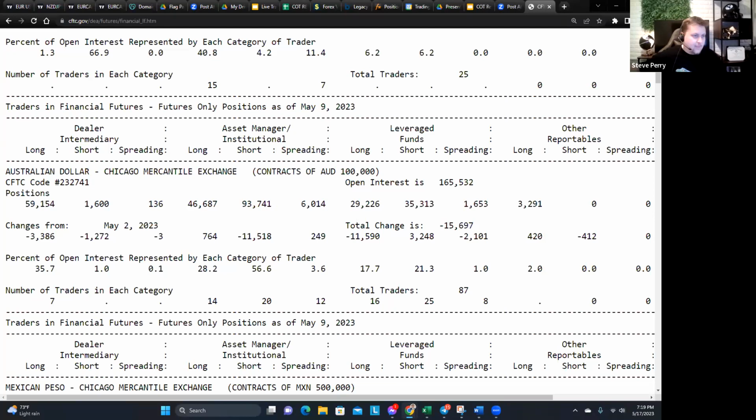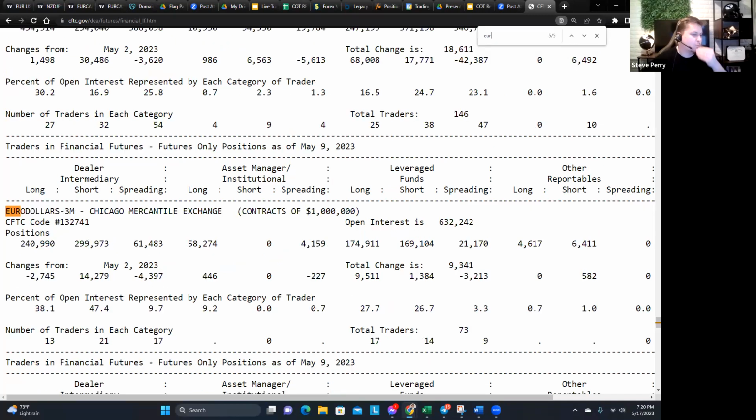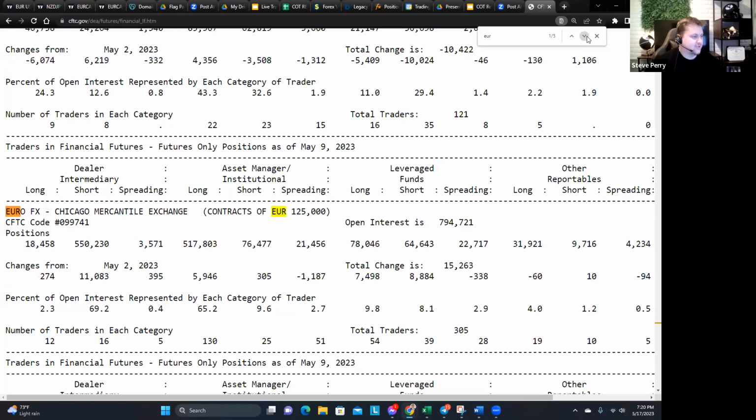If you wanted to look up another currency, you could do another Control F and search for whatever else you want, like the euro. Make sure when you're looking up the euro, don't look at Eurodollars. That's not the euro. That's something totally different. Make sure you pull up specifically what you want to see, which is Euro FX. These are euro futures on the Chicago Mercantile Exchange.